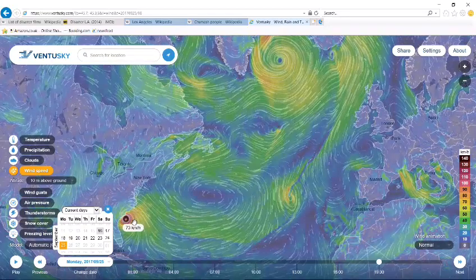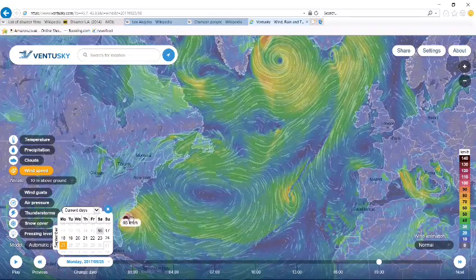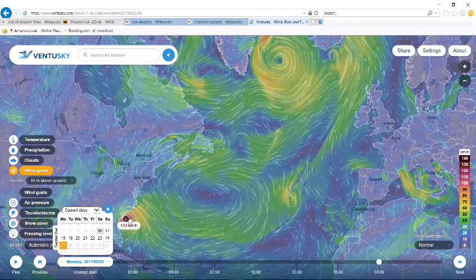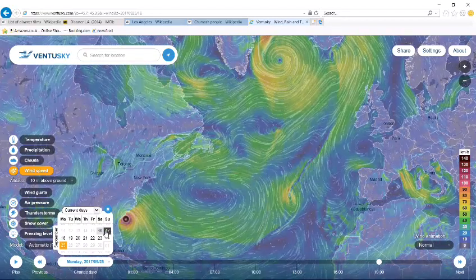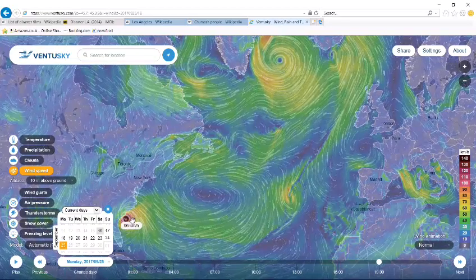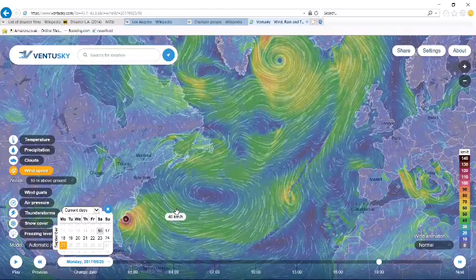This one over here, we'll keep an eye on as well. Over the next couple of days, this is forecast to kind of make landfall around the 25th, 26th of September. So I'll keep it updated.